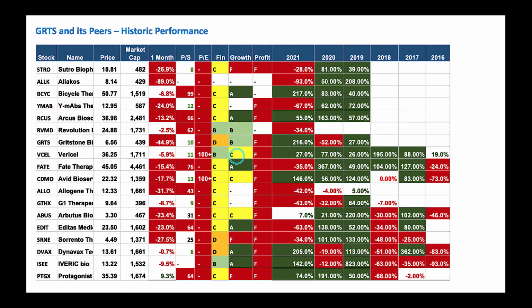All right, so now we look at the performance. We need to look at how the stocks have been doing in the past. As you quickly scan through, what I've done is I've shown Morningstar gradings here. You can do a quick snapshot and see how these stocks look from a broader Morningstar grading perspective. As you look through here, we'll first look at the stock that we'll be talking about. So as you scan through, we got GRTS.